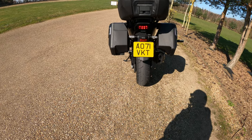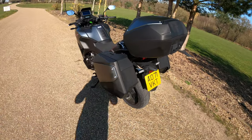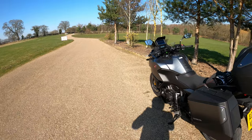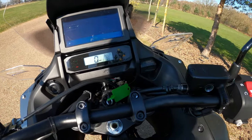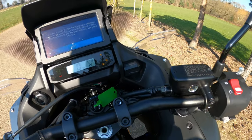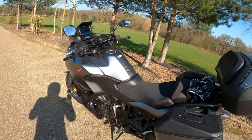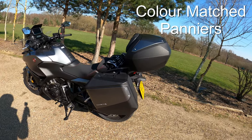Yeah, it looks nice. Very wide with the panniers. Very wide. We'll have a look at that in a minute. What else can I tell you? Yeah, it's got the self-cancelling indicators as well. As I discussed earlier, it's got the 12 volt socket and also the USB socket there too. So you could plug your phone in there and charge it and connect your phone to the Apple CarPlay or Android Auto. So yeah, anyway, the new NT1100 comes standard with colour matched panniers, and we'll have a little look inside them in a minute.